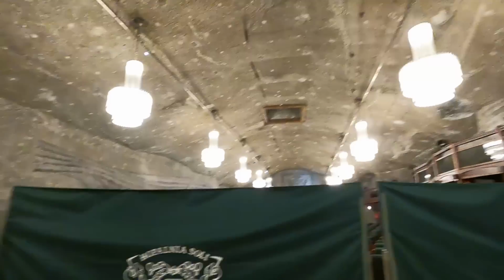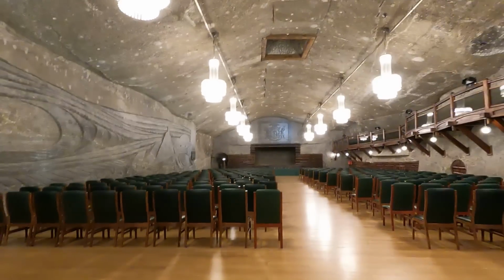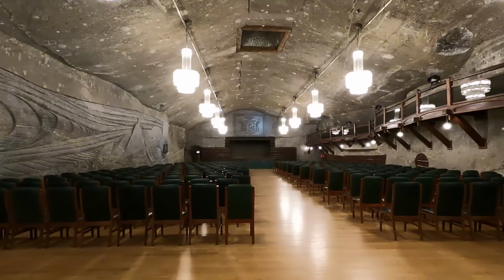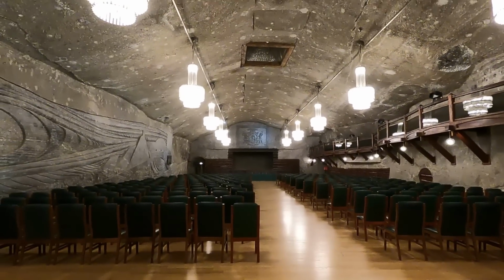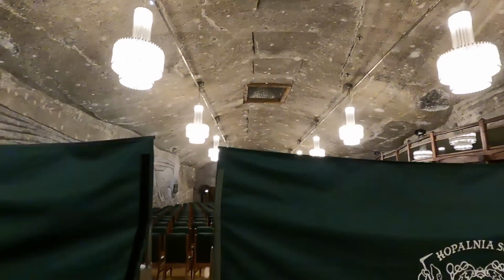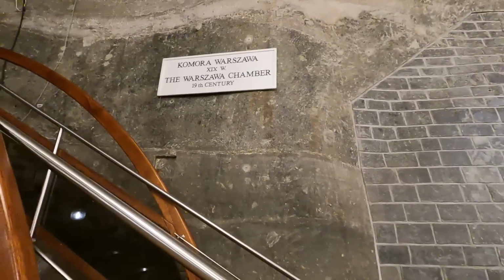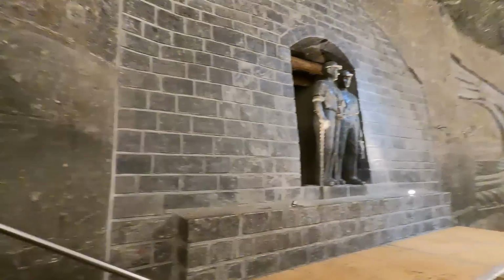They've got everything here. But there's another room here. It's kind of blocked off. Luckily we can stick the camera through, and it is a full theater. So I guess they have shows here even. You can come and watch a show in the salt mine. And this is the Warszawa chamber, the Warsaw chamber.